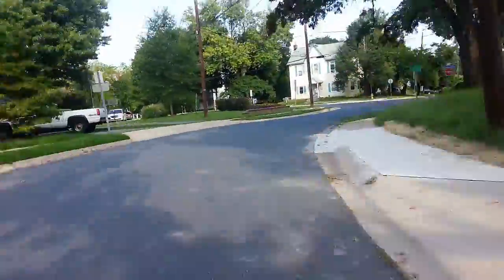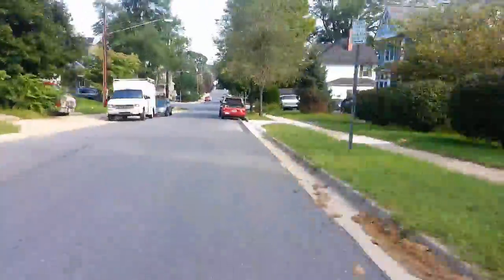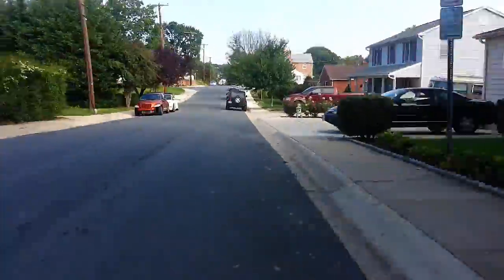Up on the left, we're going to see a house. A colleague from work lives there, and she's out in the front there. I don't know if you even saw her. She said hi to me on the way out.